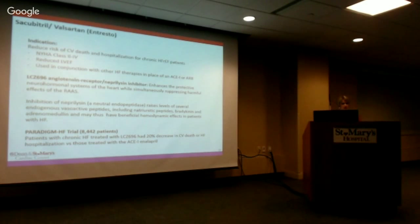And this medication was approved by the PARADIGM trial, which enrolled 8,400 patients. They treated patients with this medication, and they were found to have a 20% decrease in risk of cardiovascular death or heart failure hospitalization than those that were treated with enalapril.